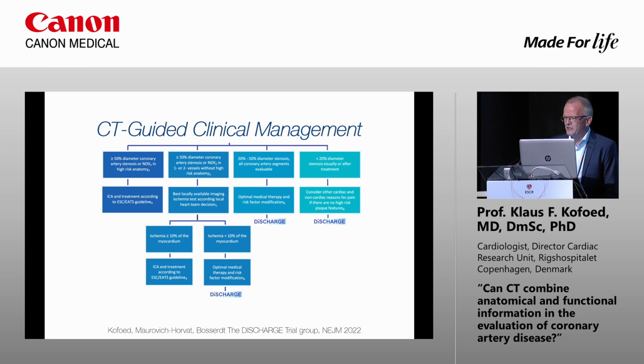I would like to draw your attention to the appendix of the paper, where you will find this very important clinical management slide. If you start here, obviously if you don't find any significant or so-called significant disease, you can discharge the patient. Whereas if you're here, you have NDX, that means non-diagnostic. Obviously none of us have ever seen a non-diagnostic CT. That's a joke, yes. Or if you have one or two vessel disease, that leads to an imaging test of ischemia. That was the foundation for the strategy in the DISCHARGE trial.